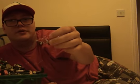Right. Little Red Mighty Morphin Power Rangers Micro Machine. I do remember buying these, having a good collection of these. So, yeah.